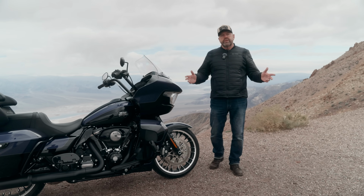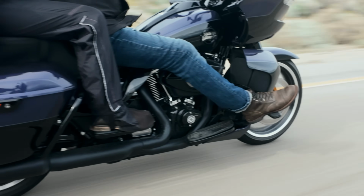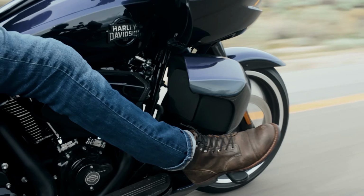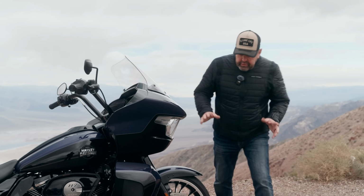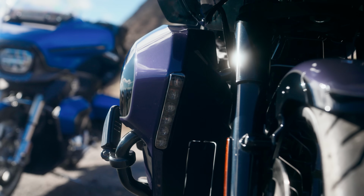So just a few more things I want to mention. This bike is equipped with the highway pegs here. Been a long time since I used those, but I did use them on the trip, and man, did I stretch out. The other thing that I thought was really cool is the integrated LED lights into the lower fairings, another great feature.